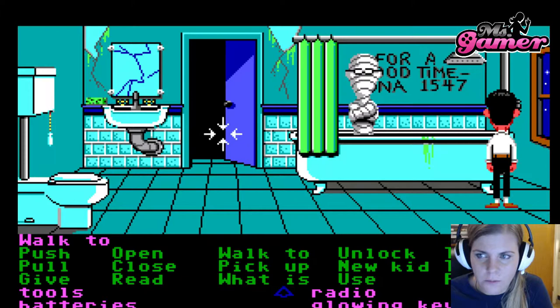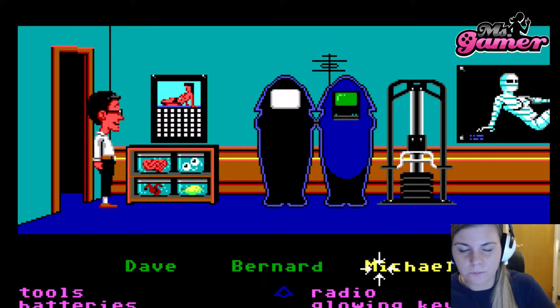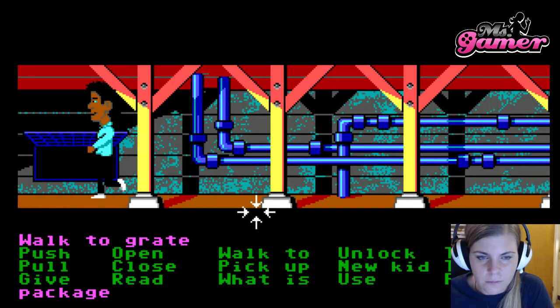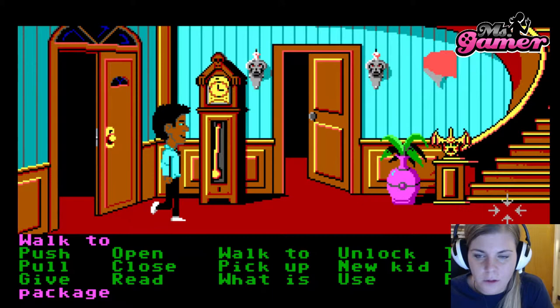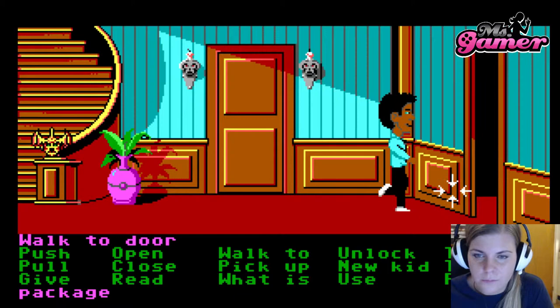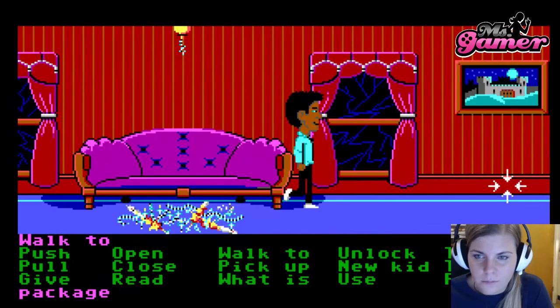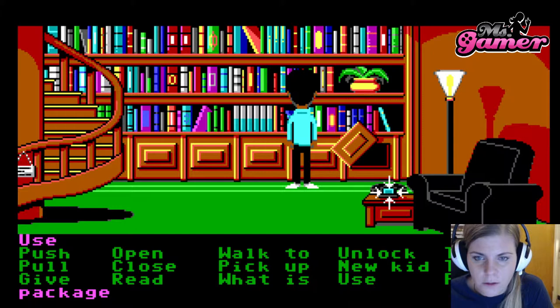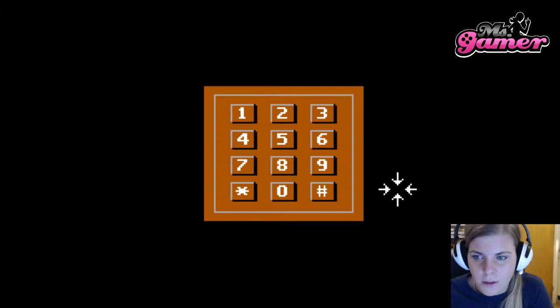And now we got a number that we're gonna try to dial and see what happens. We have Michael down here. He's gonna do some work for us. Let's see. He's gonna go get inside the house as well. Now, let's see, since Vernon fixed the phone, I can get Michael to call the number we just found. So let's use the phone. And we got 1547.